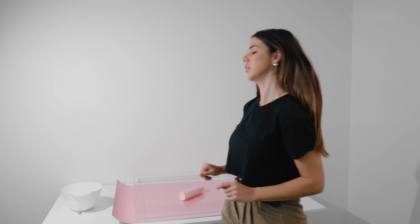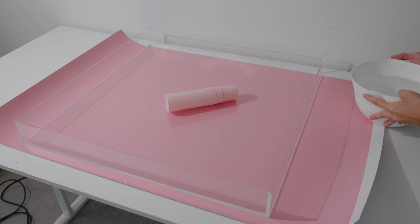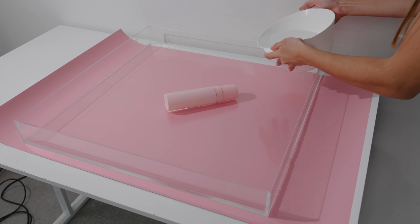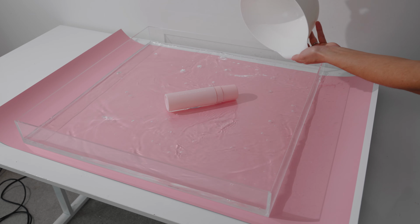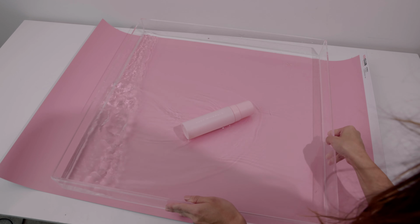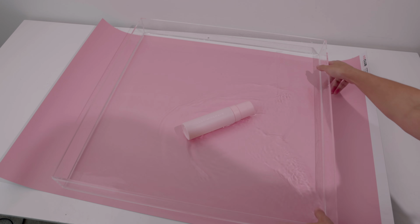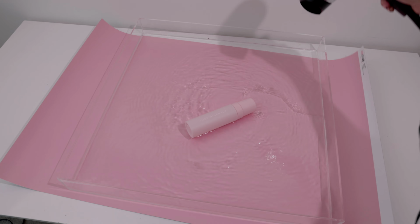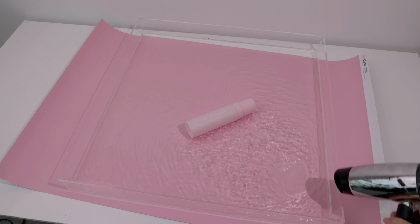Cool, and now we are ready to add our water. So I like to pour enough water into the tray that will cover the whole surface of the tray. I usually do about 3 big bowls worth of water. Now my 2 go-to styles for moving the water is to just move the tray back and forth with my hands. I actually really love this effect. Otherwise, I also use a hairdryer for a little bit more of an intense ripple effect as well.